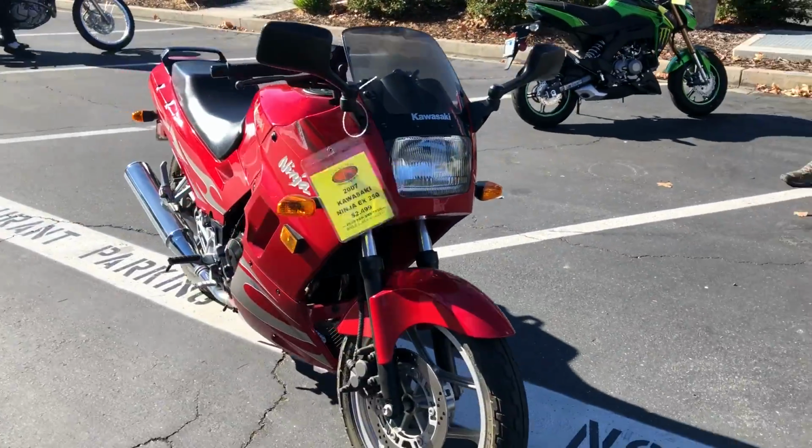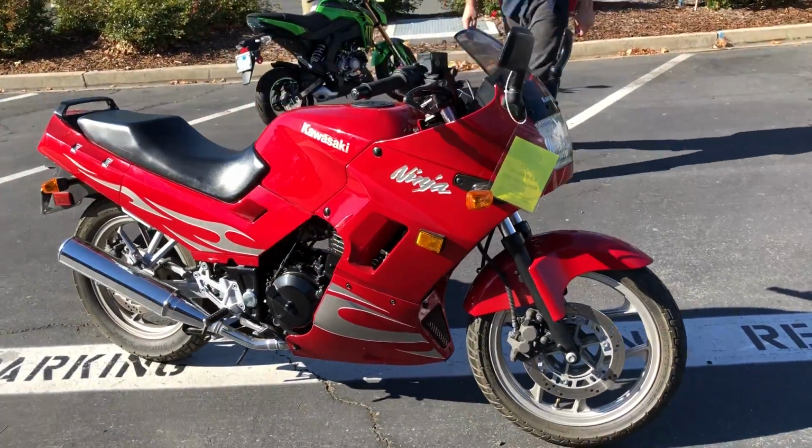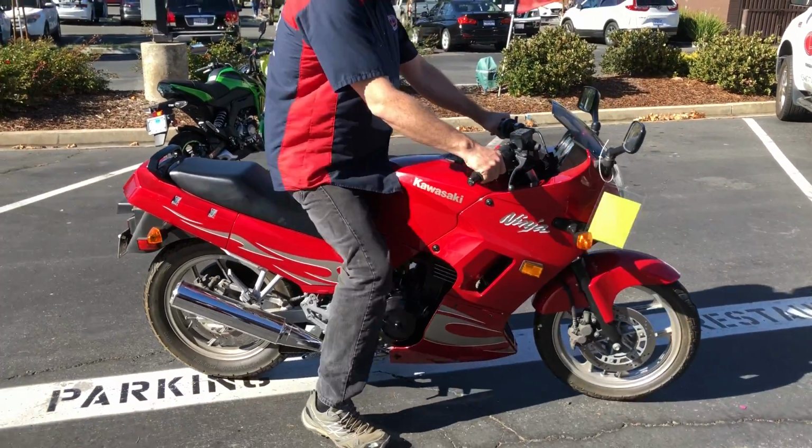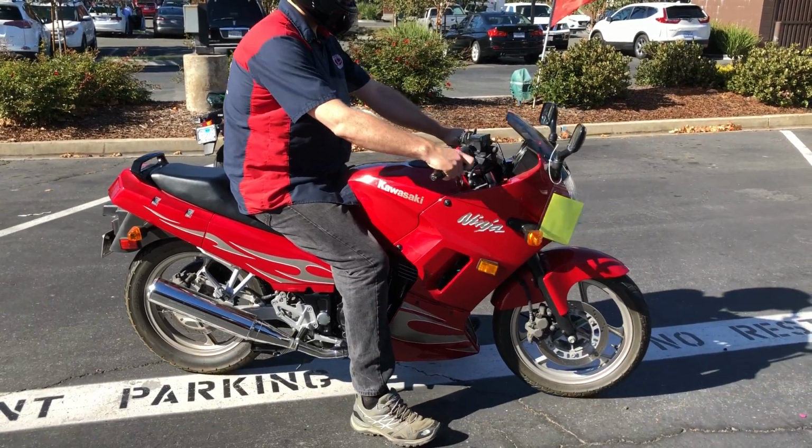We have financing, we have extended service contracts. Check us out on the web, www.contracostaps.com, where at any given time we have 30 to 40 beautiful clean used bikes in stock.